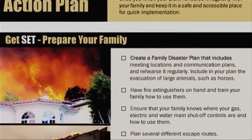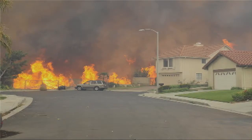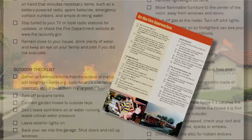Another very important part of the Ready, Set, Go program is preparing yourself and your family well in advance of the fire. The Wildfire Action Plan includes 5 important checklists to help you create a family disaster plan. It is critical to have a meeting location and a communication plan. If you have large animals, such as horses, you need to have a plan to evacuate them. Create these plans and rehearse them often. As an incident commander, I can tell you that this preparation must be done ahead of time. As the fire approaches, alert your family, your neighbors, and stay tuned to your TV, local radio station, or visit our website for fire updates.